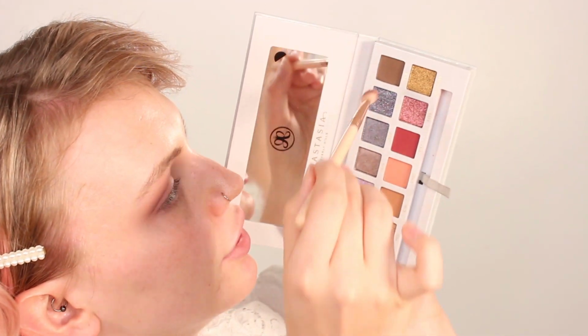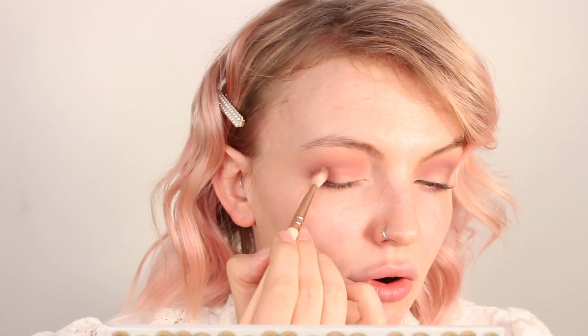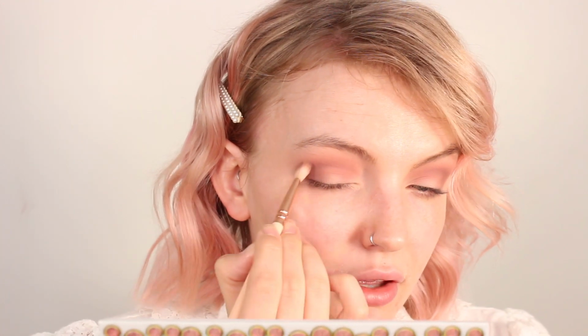Just with this same brush, I'm going to mix Bybel and Bowie just to add a little bit more depth. We still want it to be that cool toned sort of shadow colour. Okay, I'm happy with that. Just a quick blend with the first brush and then we can move on to shimmer.